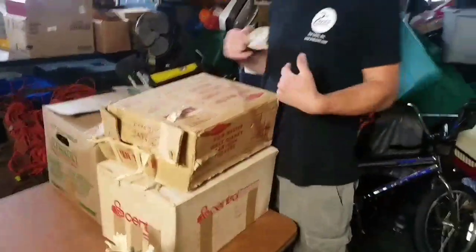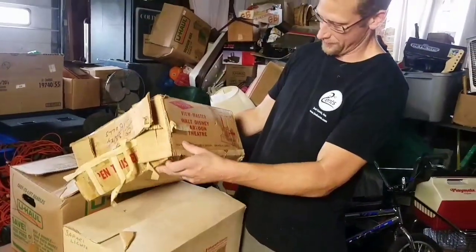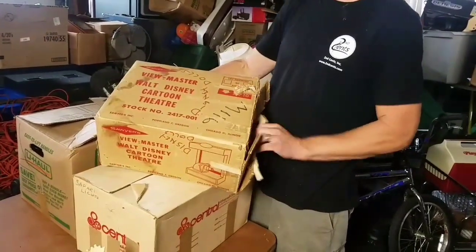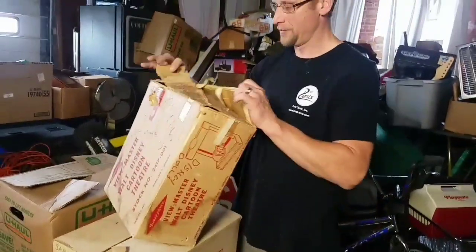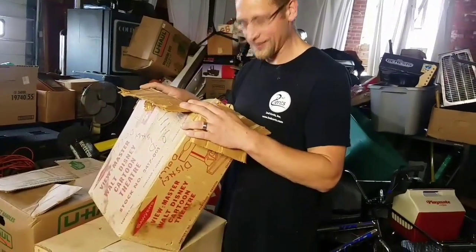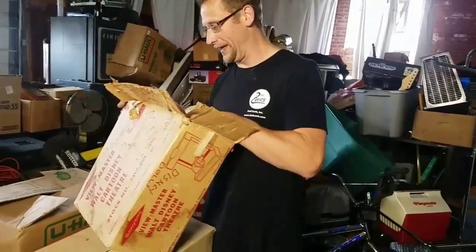We got the BF Goodwrench. All these glass figures. What the heck is this? No way. Well, the box says Viewmaster. Walt Disney. Let's take a look. What? It's not what I thought. It's not Walt Disney Viewmaster, but it is.